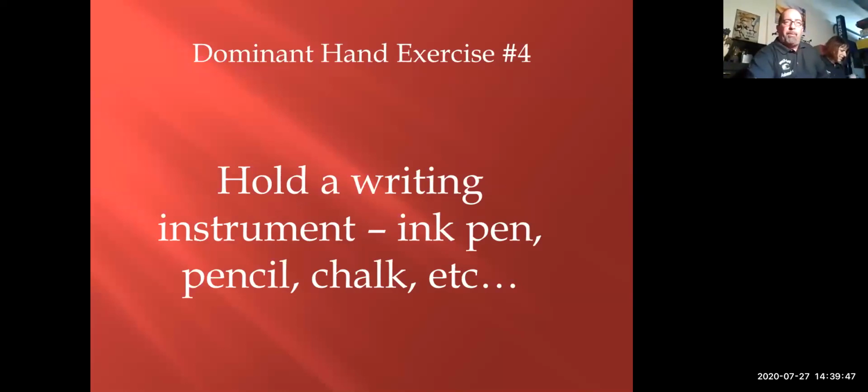Not so easy. Our experience when people have lost a dominant hand where they had learned to write with it before losing their hand is it takes less than 15 seconds for them to be able to write again at full speed and legibly. It's really quite remarkable.